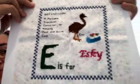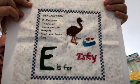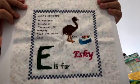I had another piece that I designed, which is E for Esky. So my plan is to do a whole Australian alphabet when I get around to it. Anyway, the pet's back again.